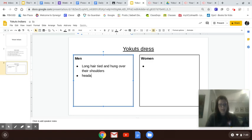They had a headband with feathers. Some of them might wear a beaded necklace. They wore no shoes. And then this one is my favorite. It is written actually in the Yokuts language. It's pronounced non-ich-un. It's fun to say. And it is a breech cloth skirt.